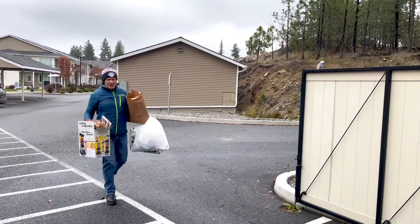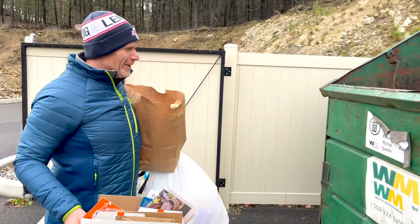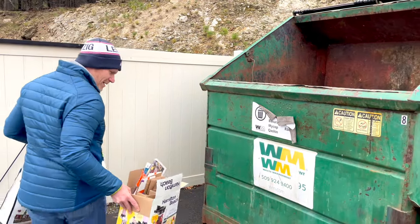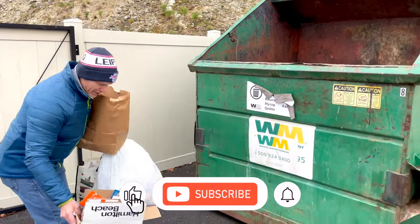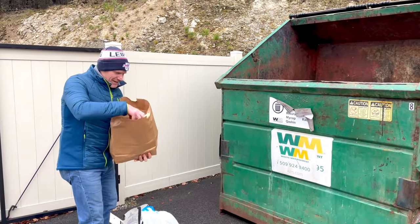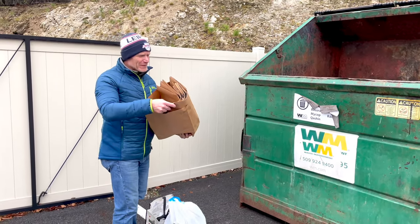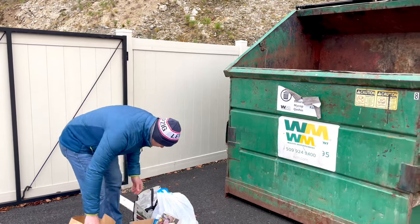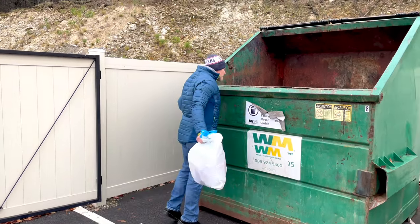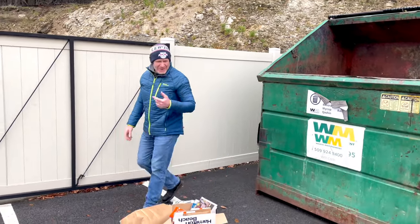All right, here's the trash point. That's weird. There's only one container. How can that be? Let's see, I've got my cardboard here. Why do they give you so many bags at the grocery store here? Look at all these free bags. All this paper, what am I supposed to do with that? I don't know. Anyway. Okay, so I'm guessing this is for the refuse. So I'll put this in here. I don't know about my plastic. What am I gonna do?